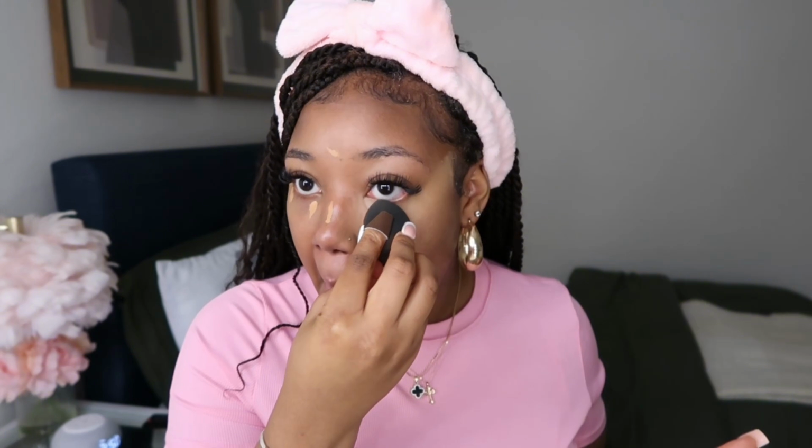I try to get my makeup as much under my waterline as possible. I don't know, I just feel like that gives me a more woke vibe and looks seamless. I notice a lot of people say don't do that, but I do that and I like it.